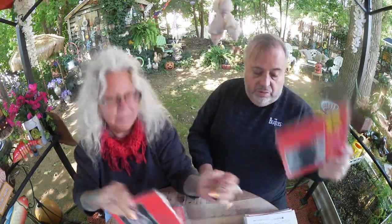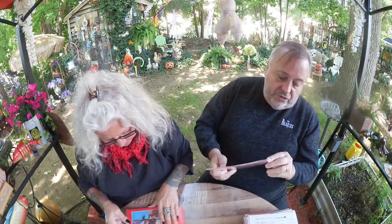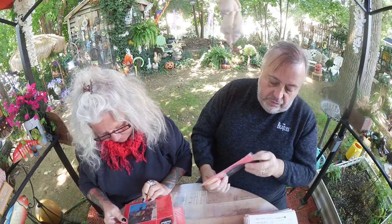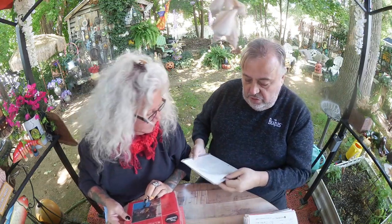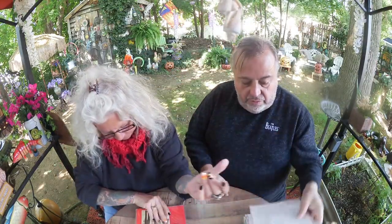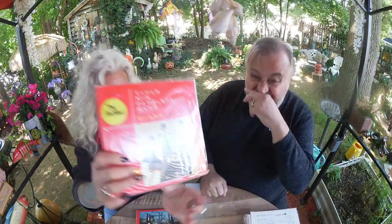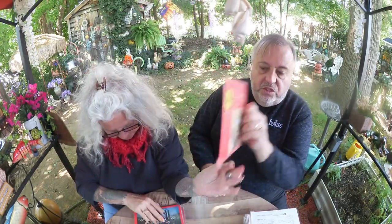These are awesome. There's so many. Really fun. Japanese do make excellent records, too, just so you know. Wow, this is cool. Even the records are in plastic. So anti-static and everything. They do such a great job when they do things. This is the same as the cover on the other one. That's correct. The springs.